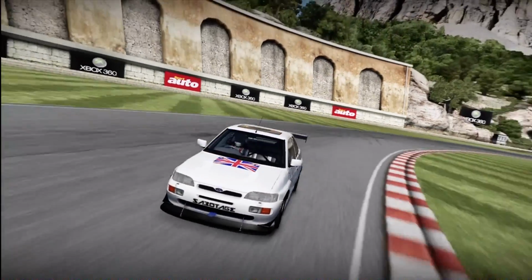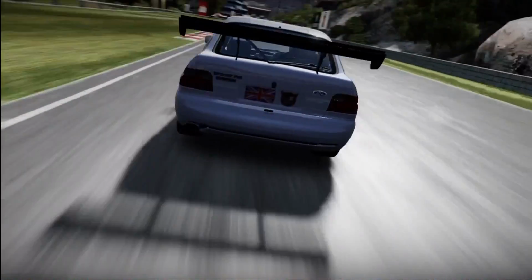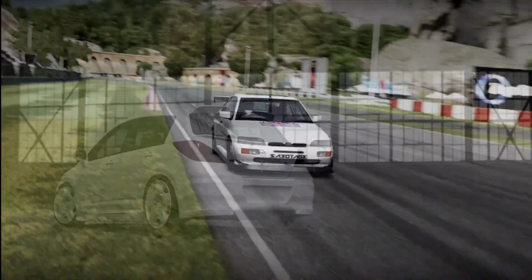There's so much grip in this car, and then it's just the run to the line, and it is going to struggle down this bit. Straight line speed is pretty poor, and as I said, I suspect it is because of a huge amount of downforce, but there we go. That is the Escort across the line.